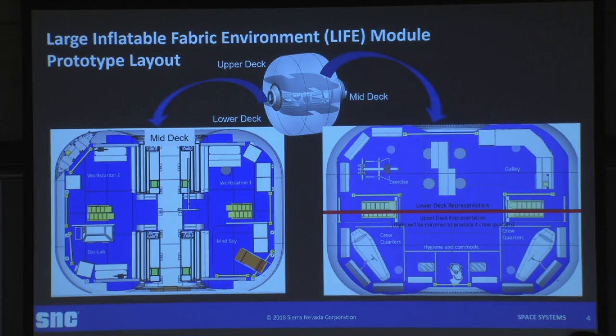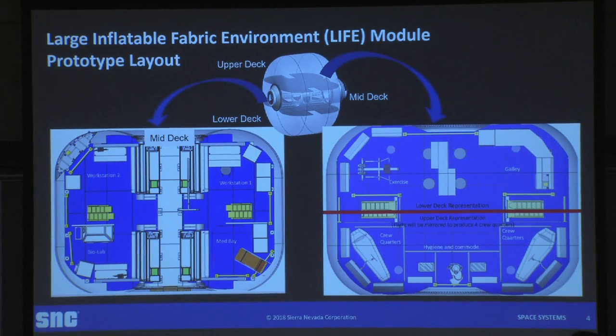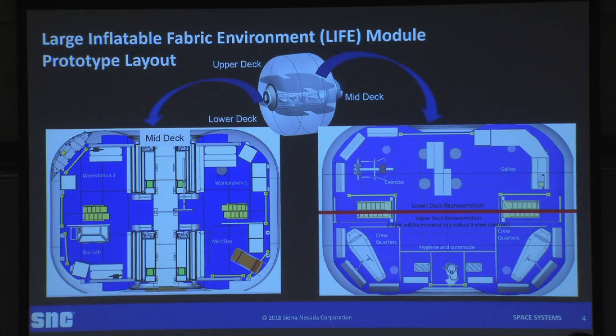The upper deck, we've had to split into 2. Since we couldn't represent our lower deck, our upper deck is actually showing both an upper deck configuration with crew quarters and the lower deck that had the galley and exercise area. So we had to cram both in here. That's why you see, even though our habitat would be designed for 4 crew members, we're only showing 2 crew quarters in our prototype. You see the galley in the upper right and the exercise area on the left. And given the 1G environment, the yellow on the left and right are the stairs to get in between the 2 levels.